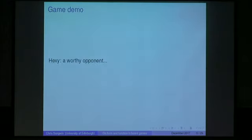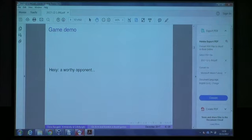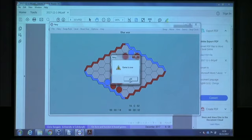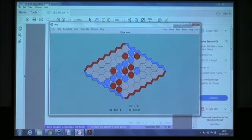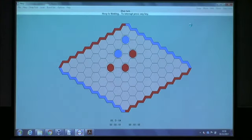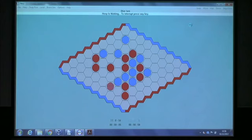Right. So I've already shown you Hexy, a perfectly worthy opponent. Right, let's start again. Board size, let's do a slightly larger one. And you can get the thing to play itself, and off it goes. For those people who've never seen this before, it's worth noting that you can place your pieces anywhere.